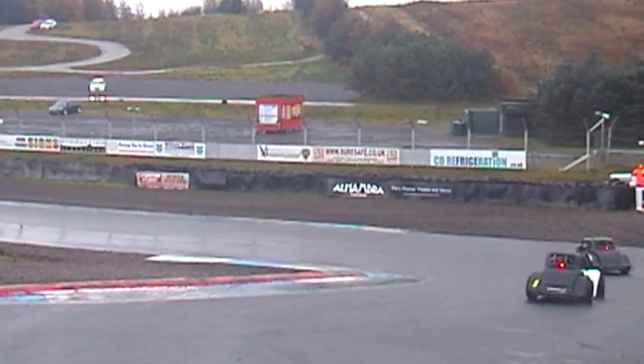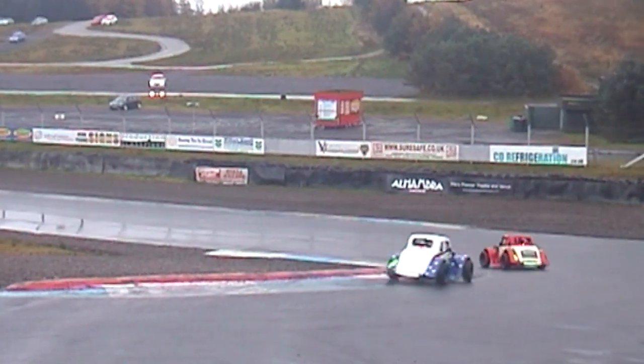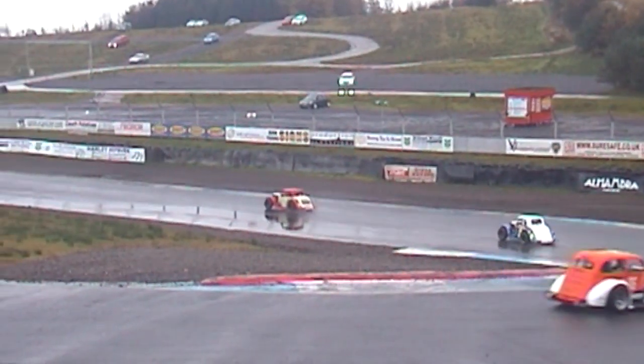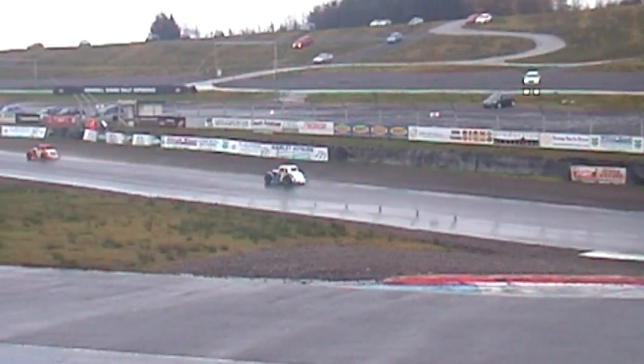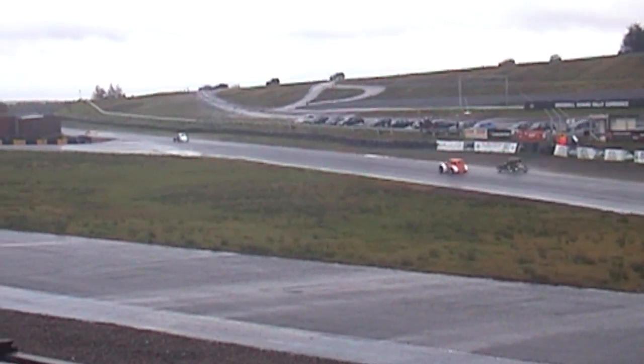Then we've got John Marshall in the 5 car, and Kieran Gallagher takes a good bit of curb there. Then we've got Adrian Dunn and John Wishbury. John just going up the inside of Adrian there. Adrian in his first ever race in the Paul O'Brien car, so come over from Ireland. Good to see those two guys here.